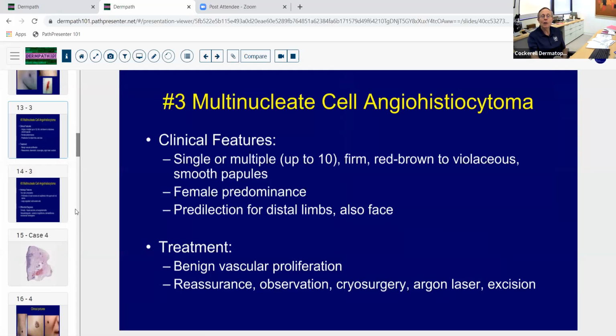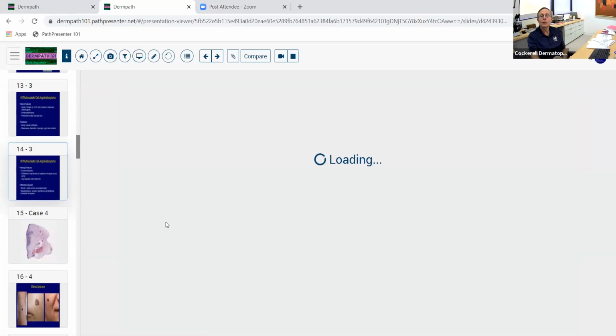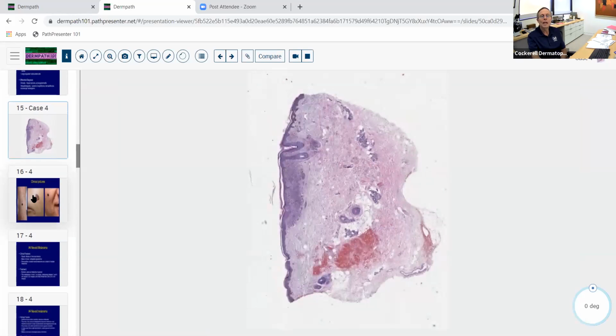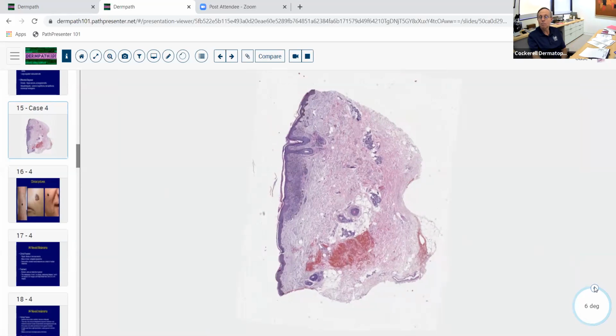But at least you've now heard of it and you know about it. And if you do end up seeing it on the board examination, you'll know what it is. So clinically, it's going to look like other forms of vascular neoplasms, multinucleate cell angiohistiocytoma.